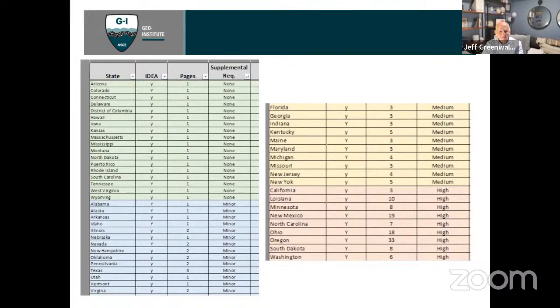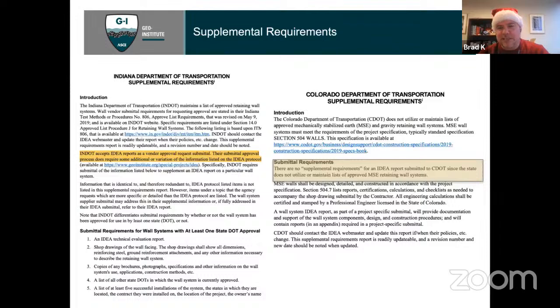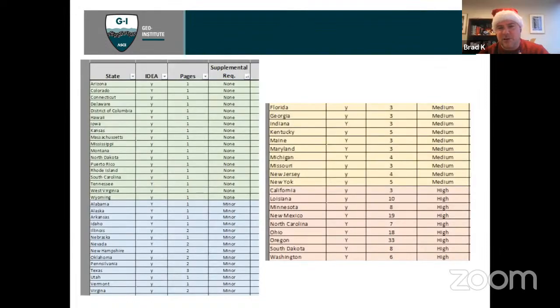Slowly, of course. One question that came in from the audience is, are there any states performing seismic design of earth retaining structures within the IDEA framework? I don't know the answer to that question, but Brad, I think we probably need to get with some of our review team professionals to answer that. So I will take that on to make sure that person gets that answer.